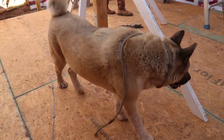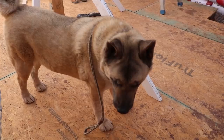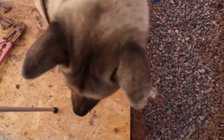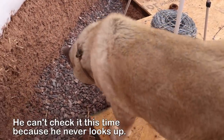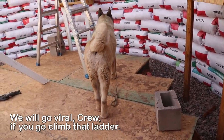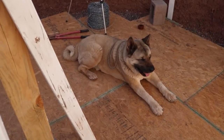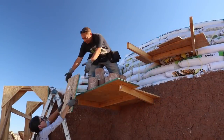Look who came to check out Daddy's handiwork. How's it going, crew? Does everything meet the code this time? He can't check it this time because he never looks up. All the work's up there, buddy. We will go viral, crew, if you go climb that ladder. There was a cow up there. Do it. If there's a cow up there, he'd fly up there. He says, I want to stay. It's comfortable in here. This is going to be a change of pace. You're handing me stuff for once. I'm up top, you're handing me stuff.